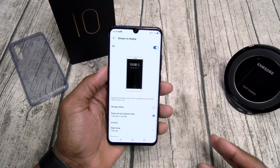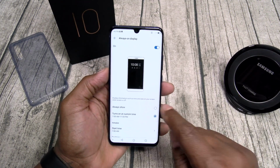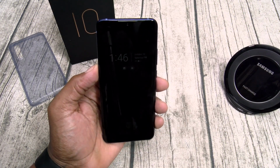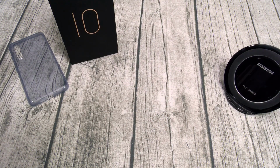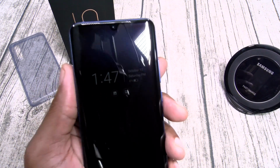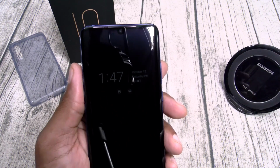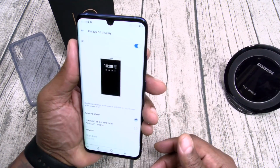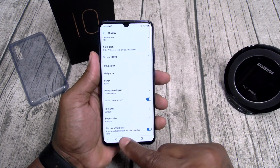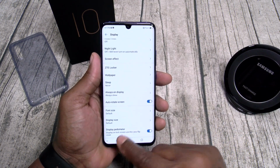Always on display on this. Oh, this is pretty sick. This is pretty sick. Let's show always. Let's see how that looks. Oh, okay. I'm impressed right now. I'm impressed. I'm genuinely impressed. Always on display. Now, at the beginning, y'all heard me say on my flagship checklist, that's one thing that I need. I need an always on display. $500, we in business.